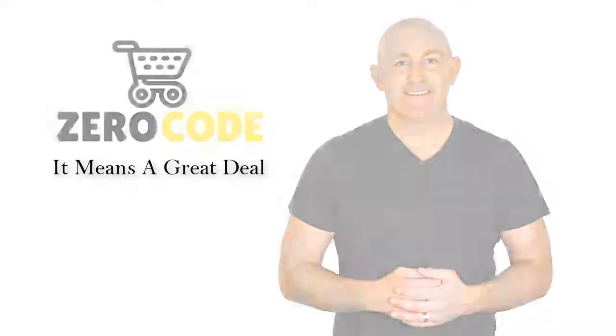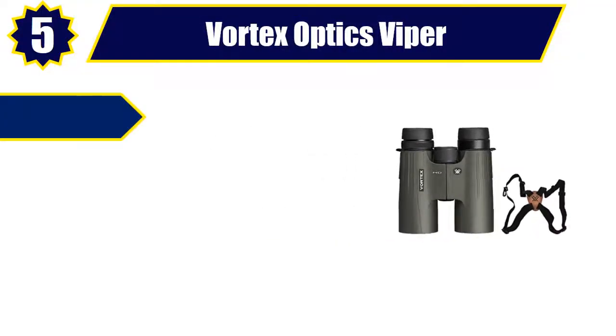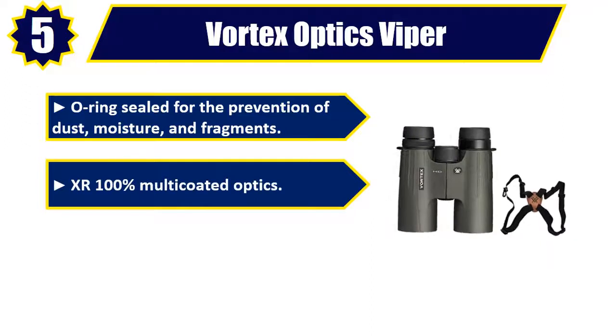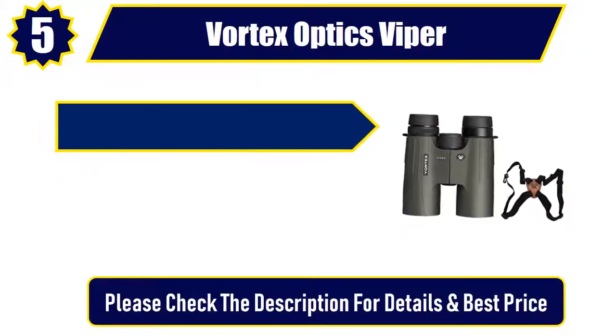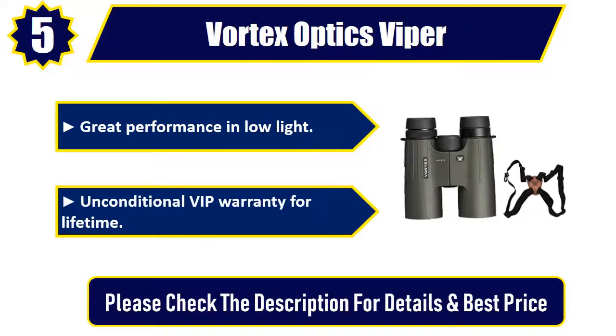Number 5. Vortex Optics Viper. O-ring sealed for the prevention of dust, moisture, and fragments. XR 100% multi-coat optics produces very bright, color accurate, and clear images for the dielectric prism coating. Great performance in low light. Unconditional VIP warranty for lifetime. Please check the description for details and best price.